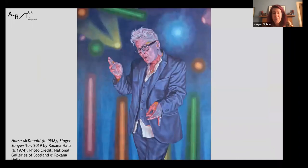And to this evening's final artwork, a dazzlingly vibrant and compelling portrait of Horse McDonald by the artist Roxana Hawes, painted in 2019. Horse is an iconic and unique singer-songwriter and one of Scotland's most celebrated singers. She's been writing, recording and performing for over 30 years, and Q magazine described her as owning one of the finest voices of modern times, soul and intelligence combined.